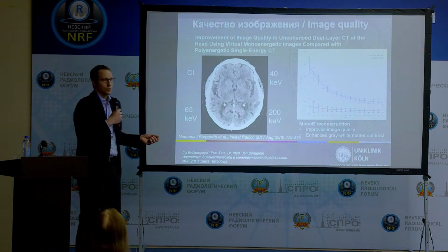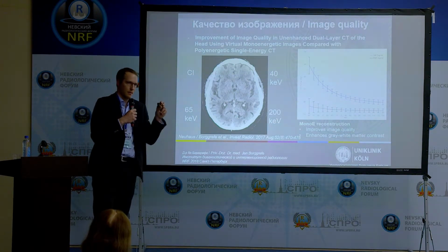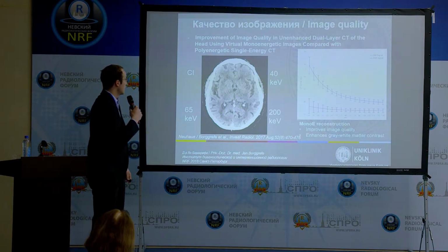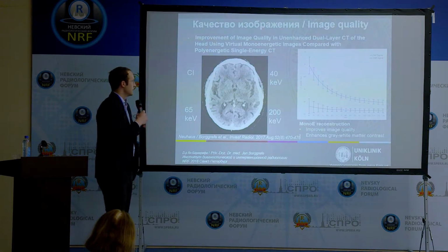But what we can see for sure is that the basal ganglia and the gray to white differentiation is very much better with computed tomography.